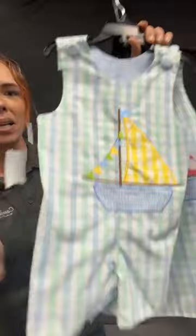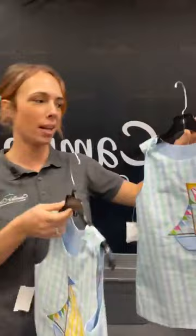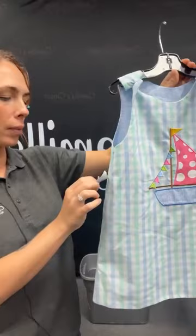Look, it has a sailboat. It's the same print. If you know somebody with kids in these sizes, get those kids, take a picture, and send it to us, because yes, I want to see how cute that is. I do too. And that was a size 2, two toddler boys. This was sold space 34. And if you want that, just send us a Facebook message and we'll gather that up for you.